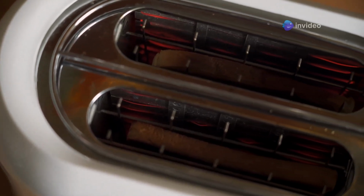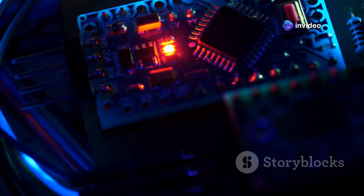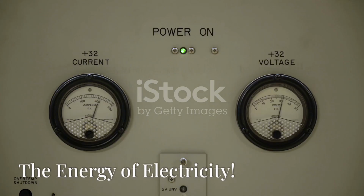This heating effect can be both useful and potentially problematic. We use resistors in toasters, hair dryers, and electric heaters to generate warmth. However, excessive heat can damage electronic components if not managed properly.